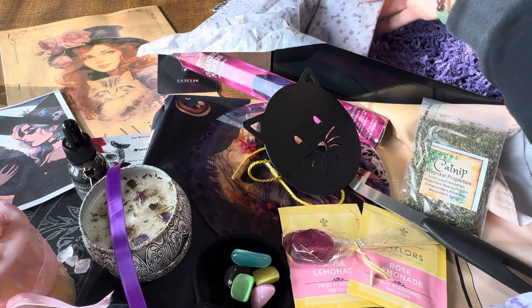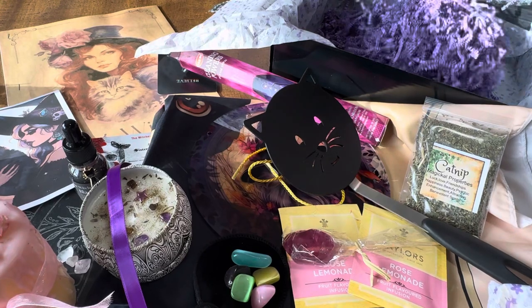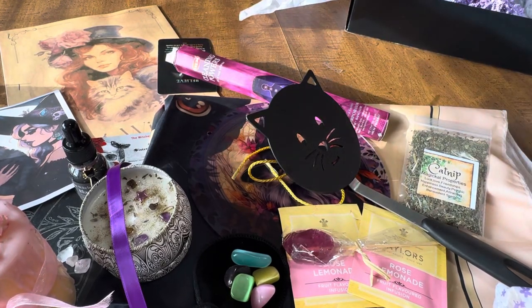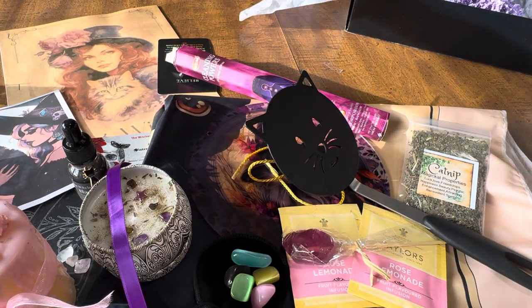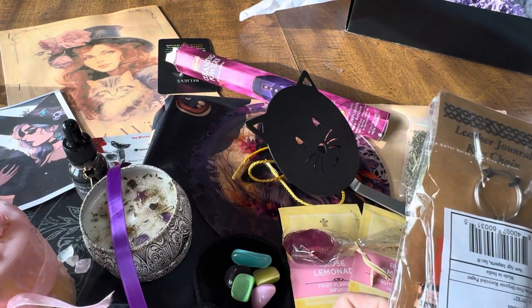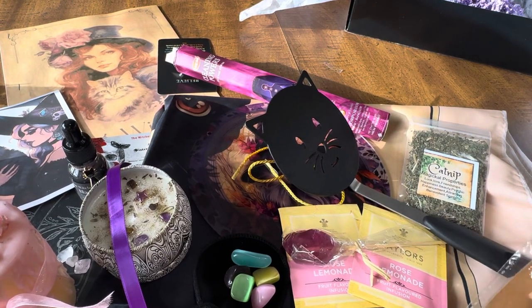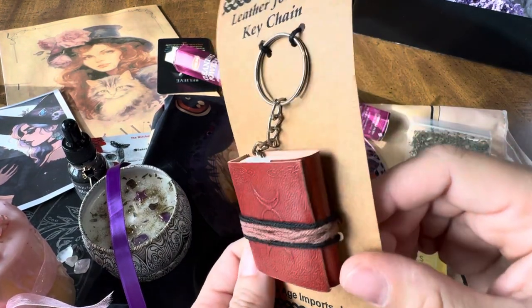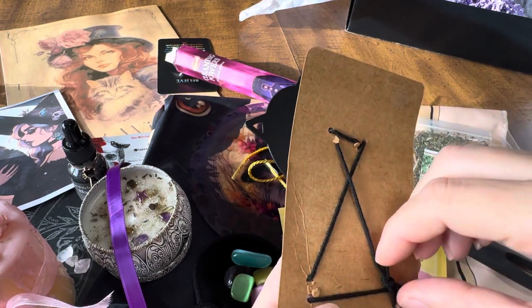All right, so it looks like we have two things left in here. Let me make sure. Yes. All right. So we'll open this one next. Leather drip. Oh, get out. This is adorable. It's a freaking keychain, but it's a little leather journal. Are you kidding me right now?